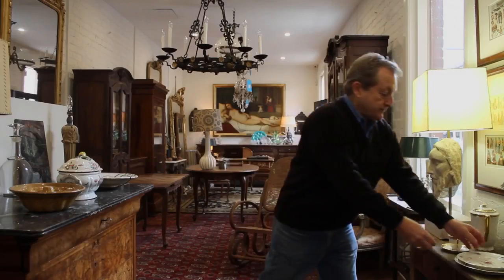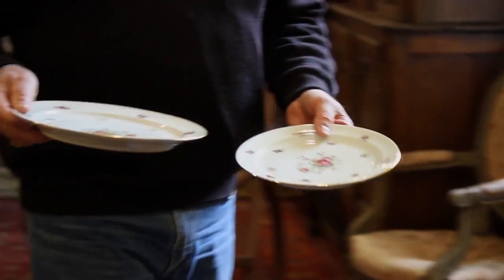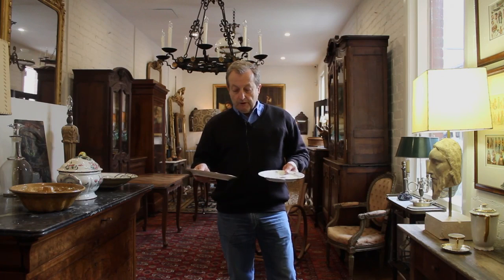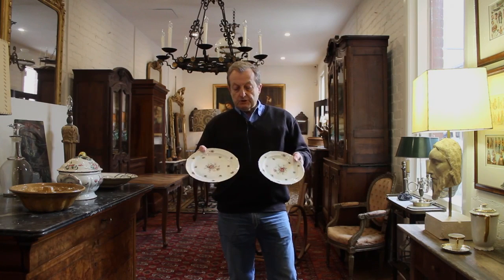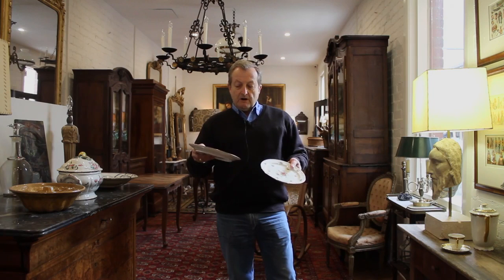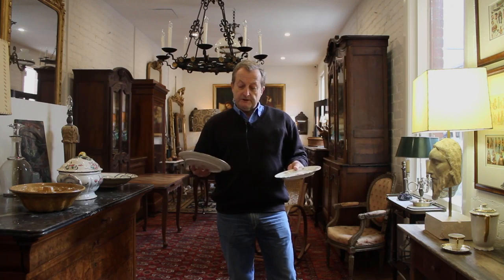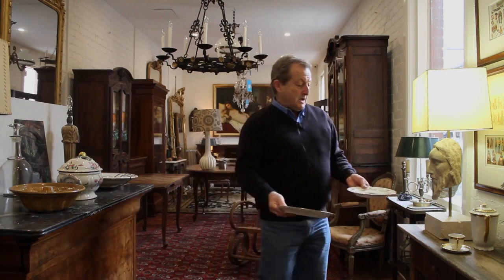We now have a lot of what we call porcelain. This is today made in industrial quantities all over the world. These two plates are from a set of Sèvres dinner service, and they were made probably around the 1950s. And they're very fine, as are these.